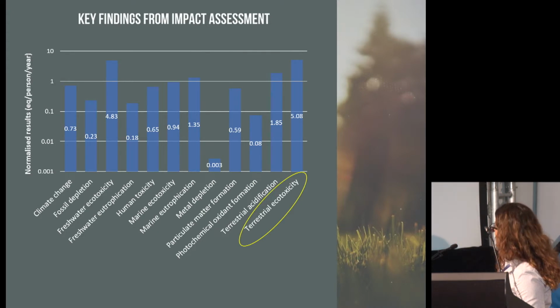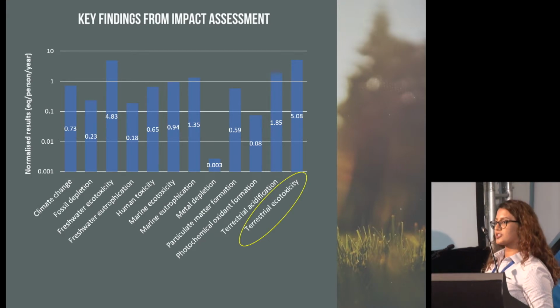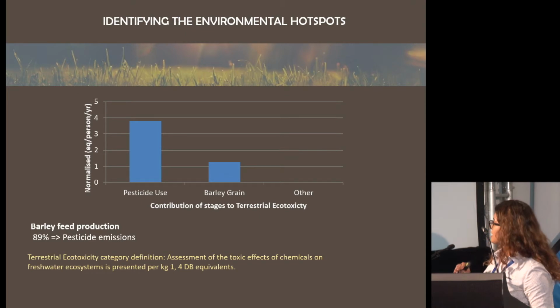And as you can see, climate change, so that's all of your greenhouse gas emissions, which are often focused on, but with that 0.73 compared to that 5.08, it really demonstrates why you've got to look at the bigger picture when trying to determine the true environmental performance or sustainability of a farming system. So the beauty of an LCA is that once we've identified our key impact category we want to look in, we can then dive a little deeper and determine the various stages which are actually the key culprits in contributing to the overall impact.